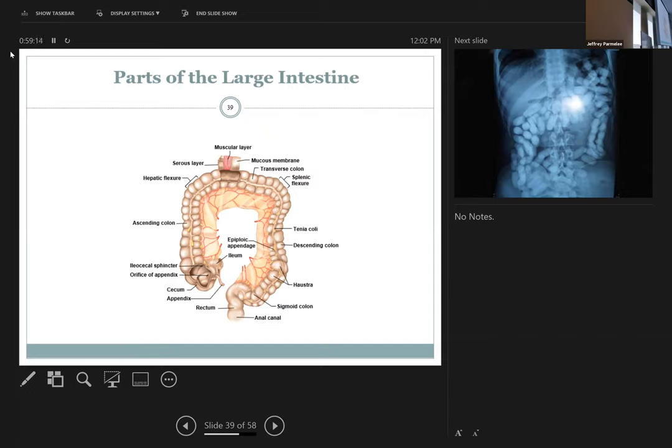And if you notice, it looks really pouchy, doesn't it? It has these racing stripes, and it looks different. Turns out the longitudinal muscle on the outside, instead of being all the way around, is just in these few stripes. And then it makes these pouches, which is kind of weird.